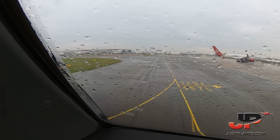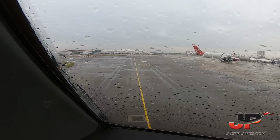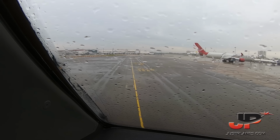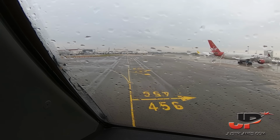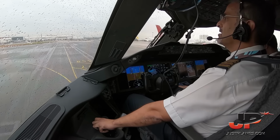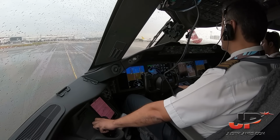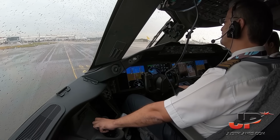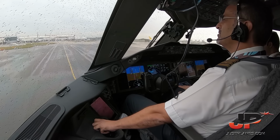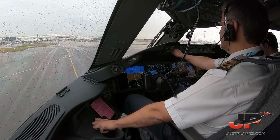Seabird 219 Victor, monitor tower 118.505. 118.505, Seabird 219 Victor. 407. So it's to the left of that Qatari. London ground, good afternoon. Etihad 15 Romeo Super, ready. We're on stand number 410. Etihad 15 Romeo Super, good afternoon. Stand 410, pushback approved, face north.